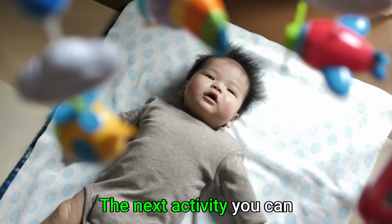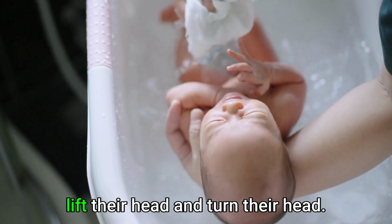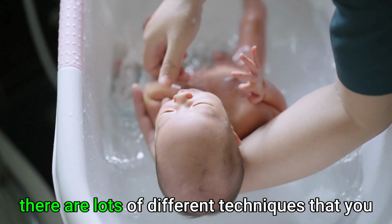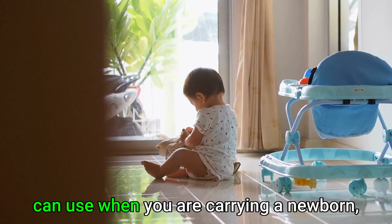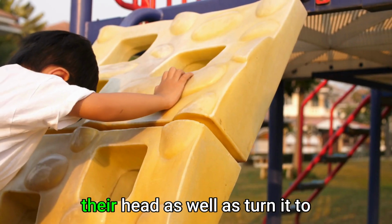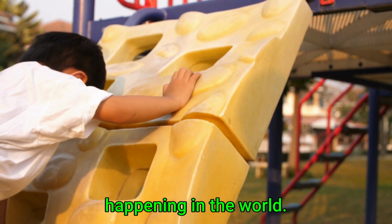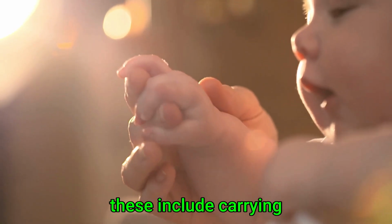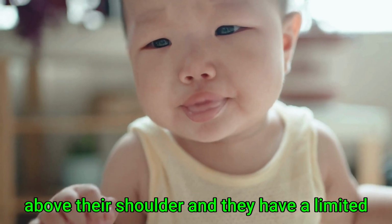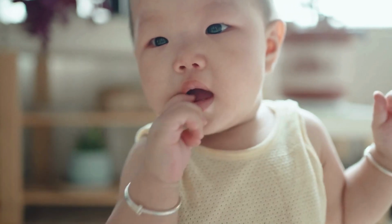The next activity you can do with your little one is simply carry them in a way that encourages them to lift their head and turn their head. Now, there are lots of different techniques that you can use when you are carrying a newborn, which give them the opportunity to lift their head as well as turn it to the left or right to see what is happening in the world. These include carrying your baby so that their arms are slightly above their shoulders, and they have limited head support, and they're having to lift their head against gravity.